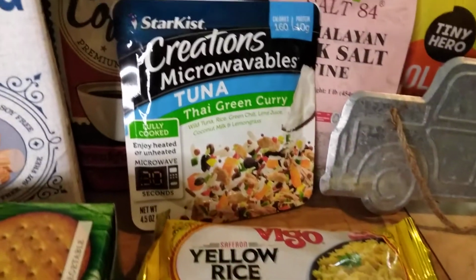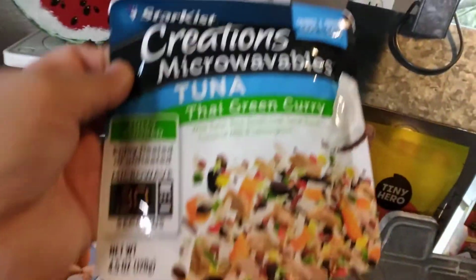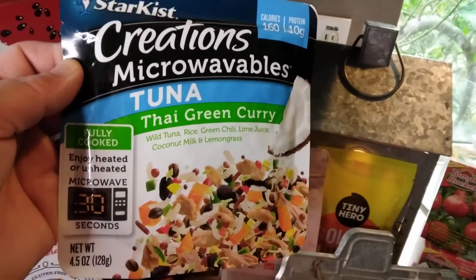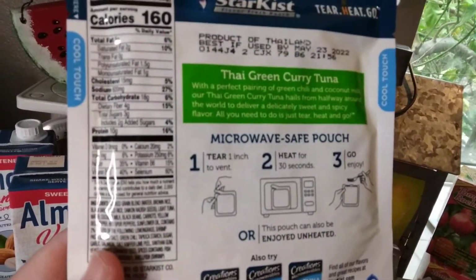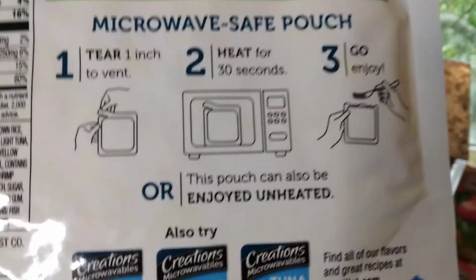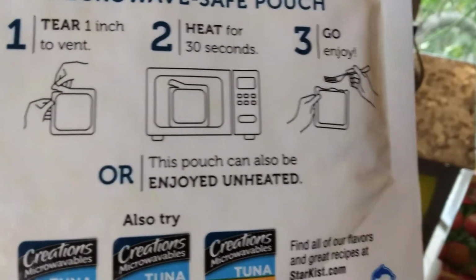Going with that, I got the Starkist Creations Microwavable Tuna Thai Green Curry. Now, my friend, fellow YouTuber, Freda Stauffer, she got this, and I'm like, wow, that looks good. This is a great packet. I mean, this is a great stockpile item. Now, they didn't have the other one that she got, which was Loma Linda, a bean and rice packet, but you don't have to heat this up. So let's say you're on the road or traveling, hiking, you can enjoy this. So I thought that was a really great item.